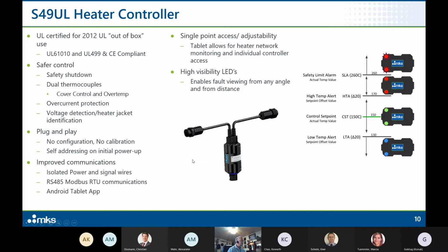Plug and play. So we do have the tablet, we do have communications, but these heaters and controllers are also meant just to purchase, say at 150 degrees C, plug in, put your heaters on, power up, and you're all set to go. Just like the Series 46. You don't have to adjust temperatures. You can purchase these from us with custom set points. So they do their own self-addressing initial power up. That would be for communications later down the road.